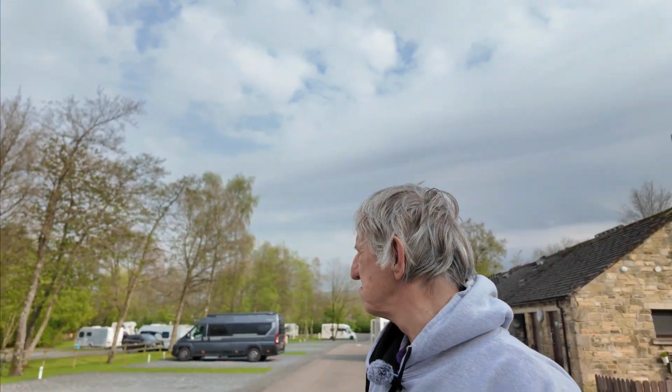It's a very pleasant site. It's not too big. It's got all the usual amenities, toilet block, etc. There's probably around 60 or 70 spots, which suits us. We don't like big ones.